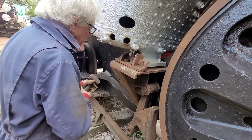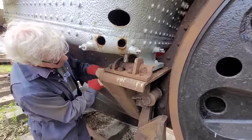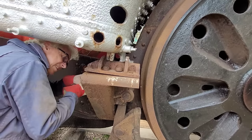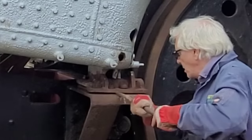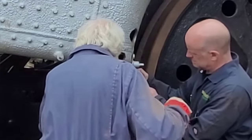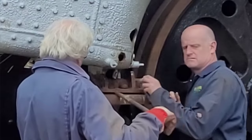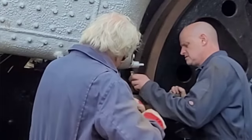Come on, you didn't think it was going to be that easy, did you, Simon? The nuts are off, the bolts are loose, and so is the bracket, but it won't lift off. We'll grab some pry bars and see if that makes any difference. We shall see if we can rock it from side to side and ease it off that way.